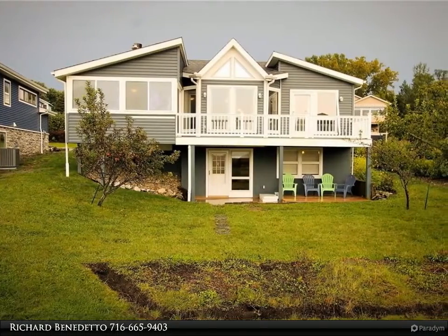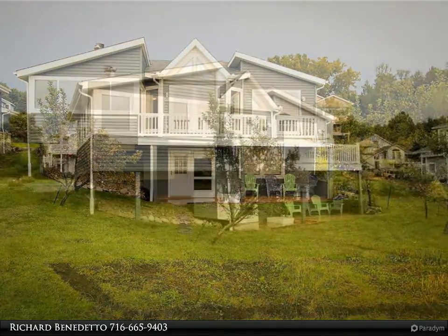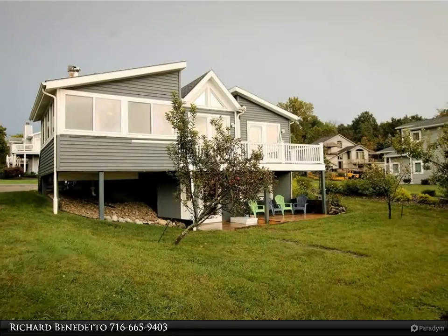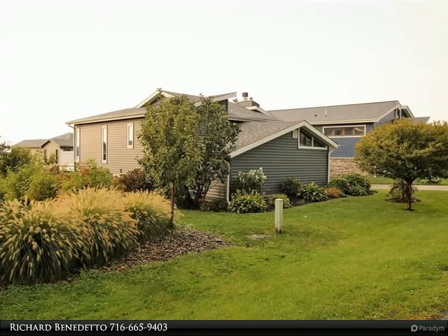3-bedroom, 2 full bath contemporary lake home located in the Crosswinds Community. Being sold fully furnished, enjoy all the amenities offered, which includes Marina, lakefront community gazebo, dock, tennis courts and more.